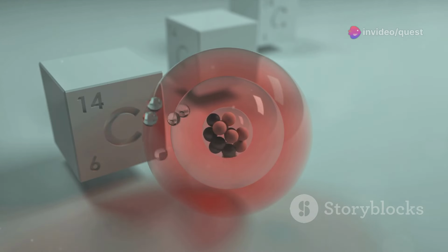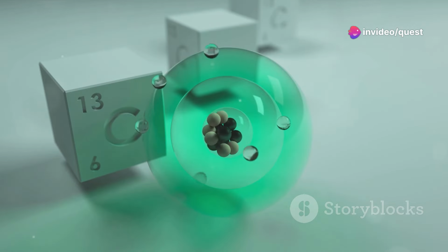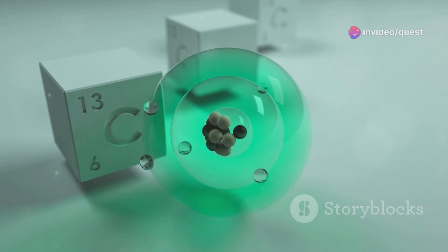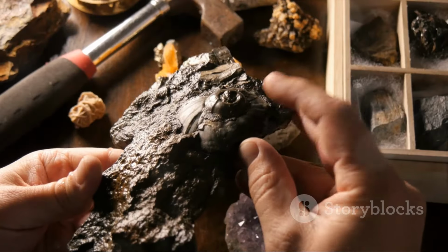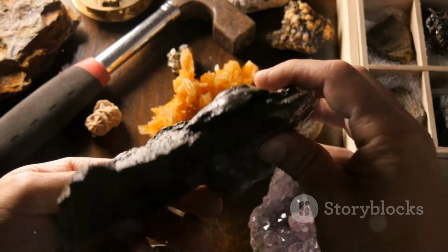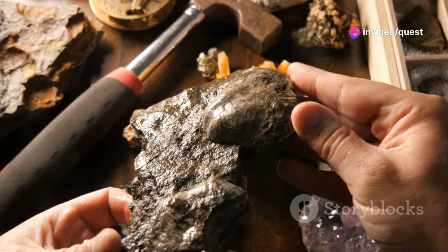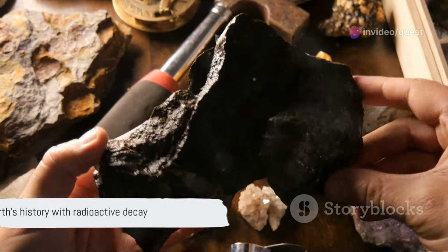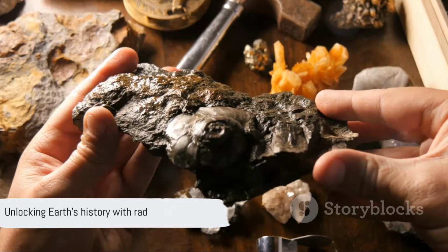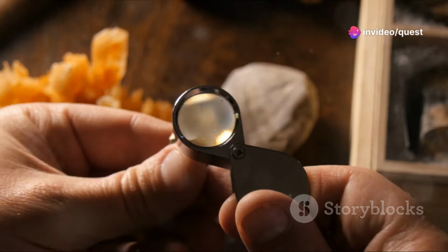There are many other isotopes and decay schemes used in geochronology, each suited to different types of rocks and different time scales. From the ancient zircon crystals that hold the record of Earth's earliest days to the young corals that reveal the recent history of our climate, radioactive decay helps us decipher the story of our planet. Radioactive decay, then, is a time machine allowing us to journey into the past. But the uses of radioactive decay don't stop at dating rocks.